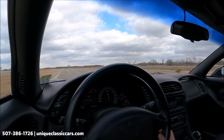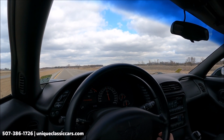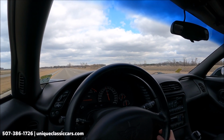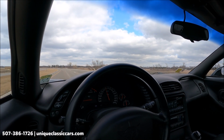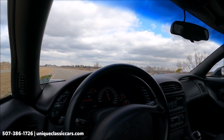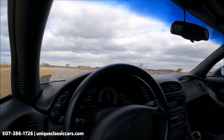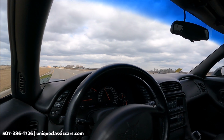Very nice acceleration in this Corvette. Of course, very nice handling as well. Tight steering. All our gauges do appear to be working and are in good zones. The oil pressure is 50 right now. Temperature about 180. This is a convertible, and we do have the top up currently.